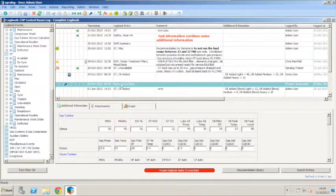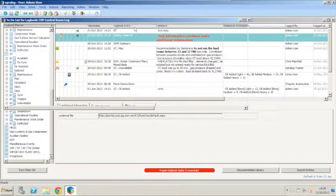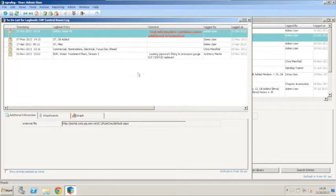As well as being able to create tasks, the logbook also has a to-do list that we associate with it, and so we can take an item that's on our logbook and we can add that to the logbook's to-do list, which gives us another little clipboard icon, and at any time we can view the logbook's to-do list, and so we can see any events which have anything outstanding on them.